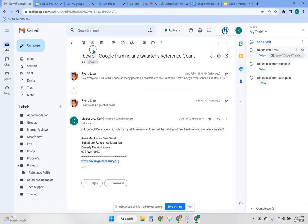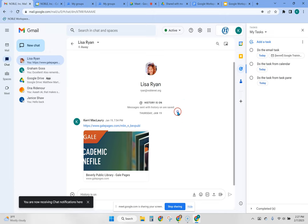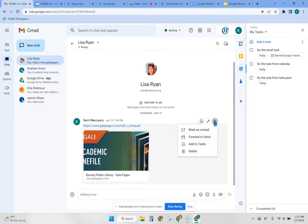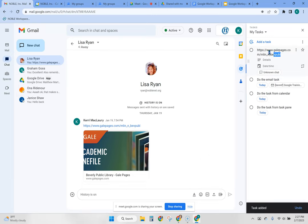And the other handy dandy way you can make tasks is from chats. If someone sends you a chat and they're like, I really need you to do this thing, you go to the chat text and click the three dots while hovering over it, and you can click add to tasks, and then you can customize it.